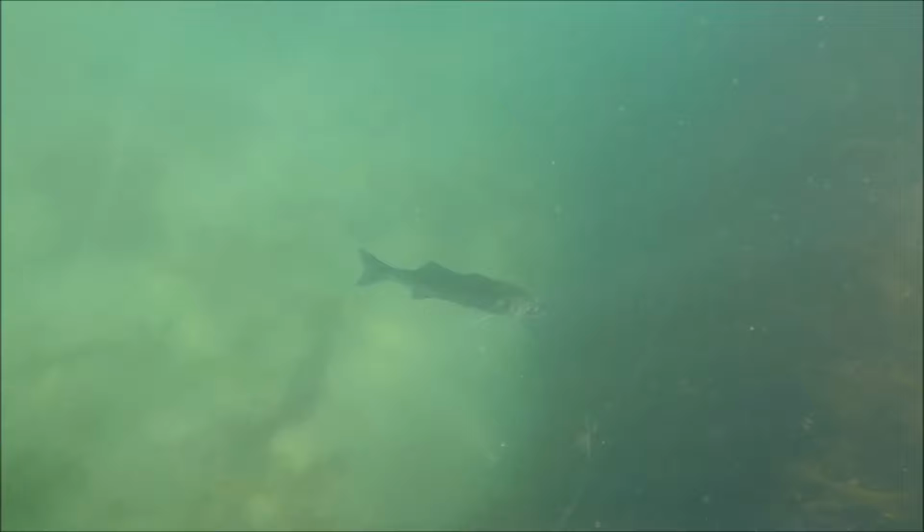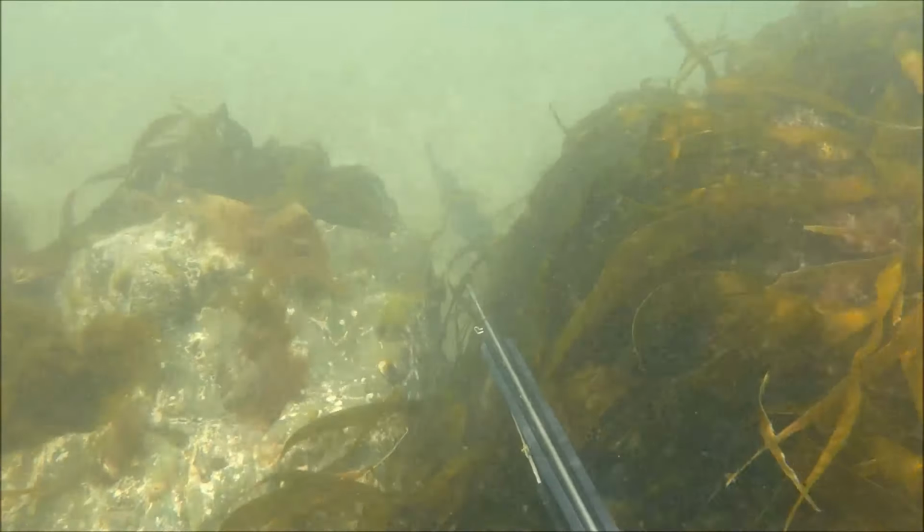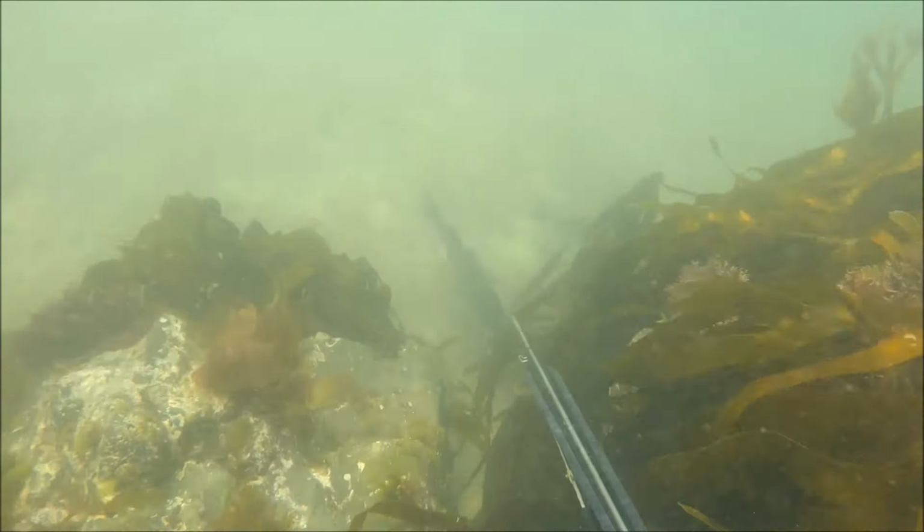You can see how calmly this bass is moving. If the fish are moving calmly around you, then that's a sign that you're spearfishing quite well. See again here, really calm fish. Could have drilled this one easily.